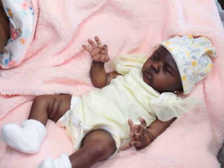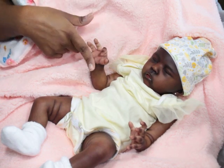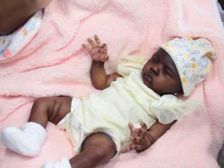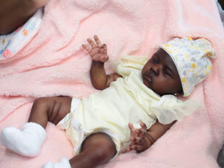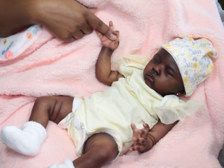Because my mom loves her some chocolate babies. And this is the darkest skin baby that I've ever had in my collection, actually. I don't know if the original baby that I had was darker than that? No, I think she is definitely the darkest baby that I've had in my collection, which is nice.